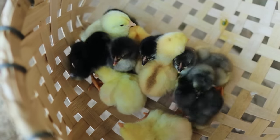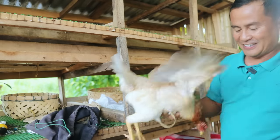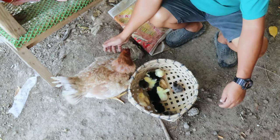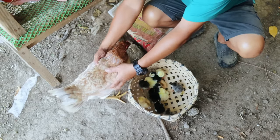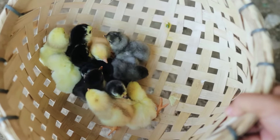10 that we are going to get out from this nest. Okay. Oh, wow, beautiful. 1, 2, 3, 4, 5, 6, 7, 8, 9, 10, 11, 12. 12 young and beautiful chicks, newly hatched.